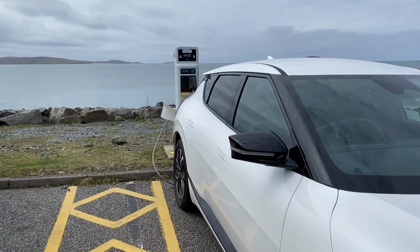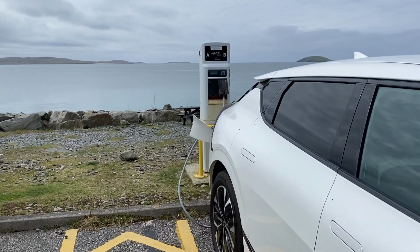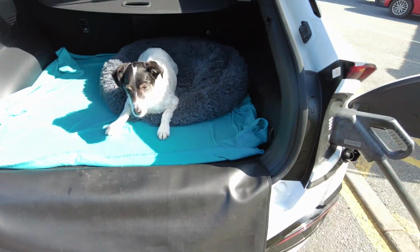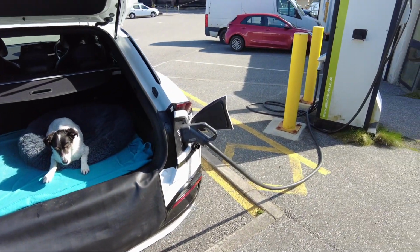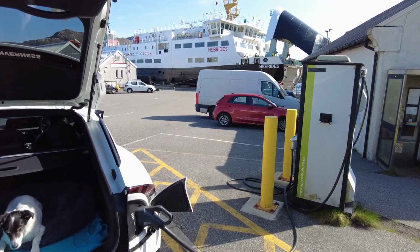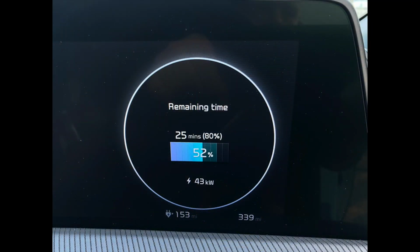In my experience of using the public charging network in rural Scotland, so far the fastest DC chargers I have used all seem to deliver about 43 kilowatts. That takes about 1 hour and 15 minutes to do the full 55 kilowatt hour charge.